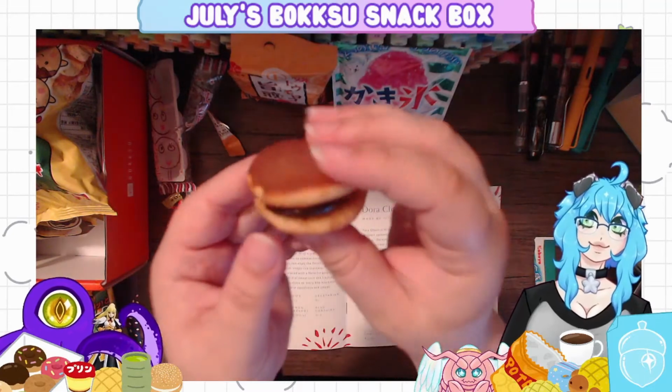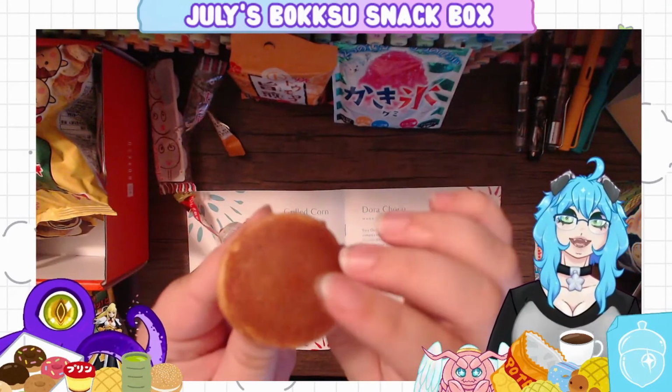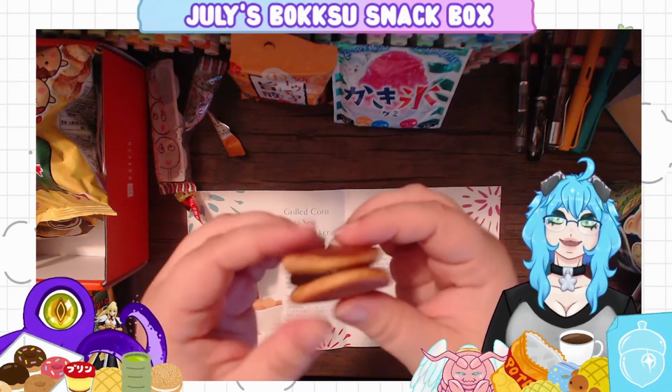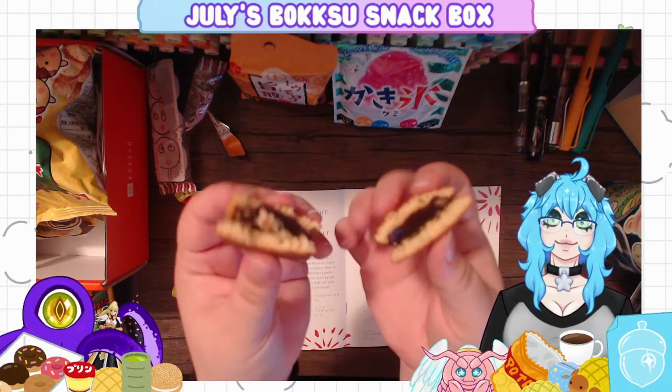They have the exact same consistency. They're just tiny little pancakes. It's a dry pancake, exactly. It's so cute. I've had dorayaki before.